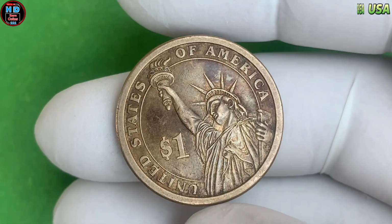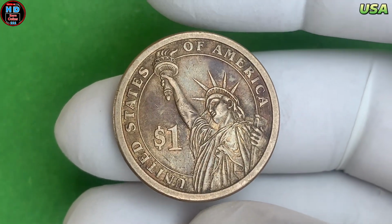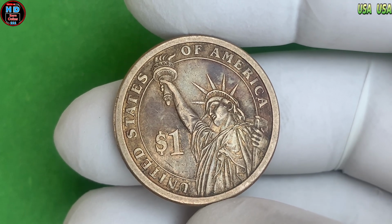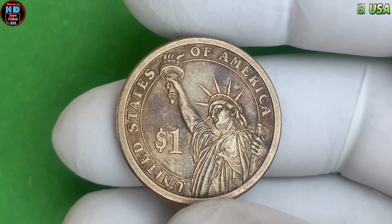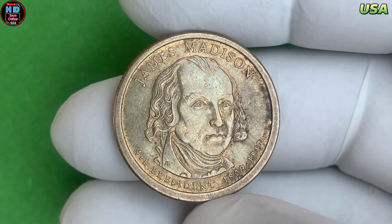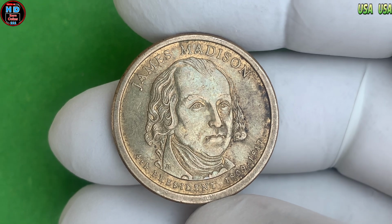One particular James Madison gold dollar coin, due to its flawless condition, rarity, and historic significance, was authenticated by top grading experts and put up for private sale. The bidding war that followed was intense. Collectors and investors alike knew that they were not just buying a coin, they were buying a one-of-a-kind artifact, a preserved fragment of America's early leadership and democratic roots.